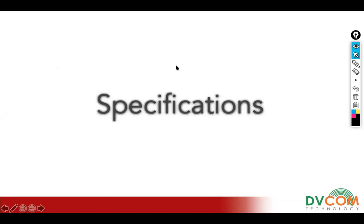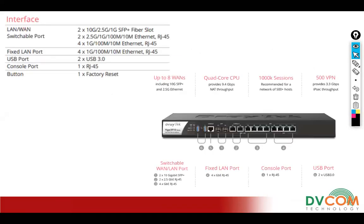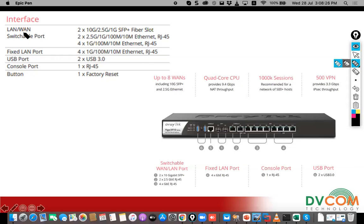The first thing is that before I start to discuss the features, we can discuss the specifications of the Vigor3910, like what interfaces are available. By default, this router comes with a total of 12 interfaces. Out of the 12 interfaces, 8 interfaces we can use as either LAN or WAN. There are 2 SFP+ interfaces, which means fiber ports, and they support 10 gig, 2.5 gig and 1 gig. Either you can use these ports as LAN, or you can use them as WAN.